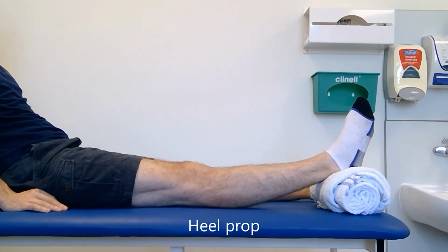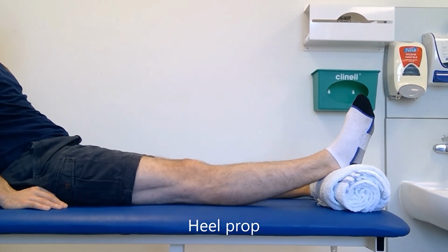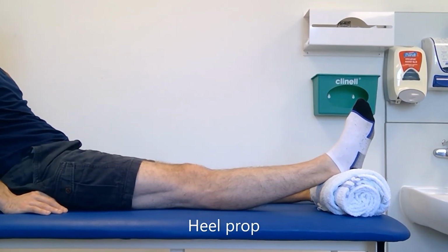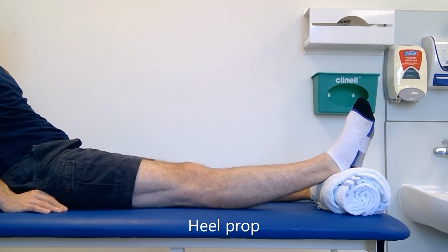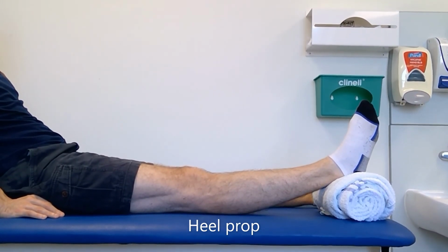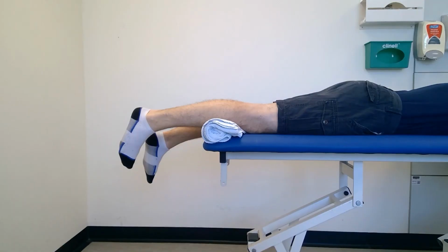Heel props. This stretch is extremely important to help regain the extension, otherwise known as the ability to straighten your knee. Place a large rolled up towel underneath your heel and let your knee hang in this position. You will feel the stretch at the back of your knee. You can keep this position for up to 2 minutes. This can also be completed while sitting in a chair with your heel on a coffee table or a footstool.